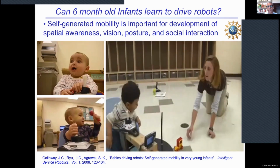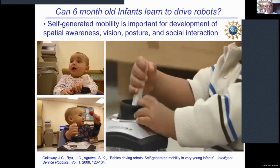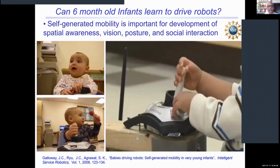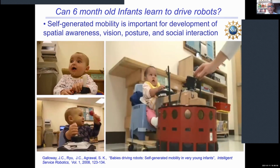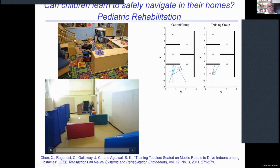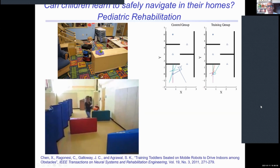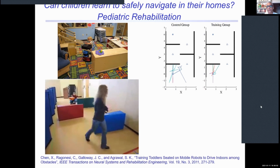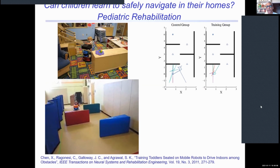So we had conducted a study with about 50 children when we were at the University of Delaware to see how we could create mobility for these children. And the idea was to integrate some of this in a classroom. And we know that a classroom is a lot more difficult environment than an empty room. So this was an experiment that we had done in the Early Learning Center at University of Delaware.